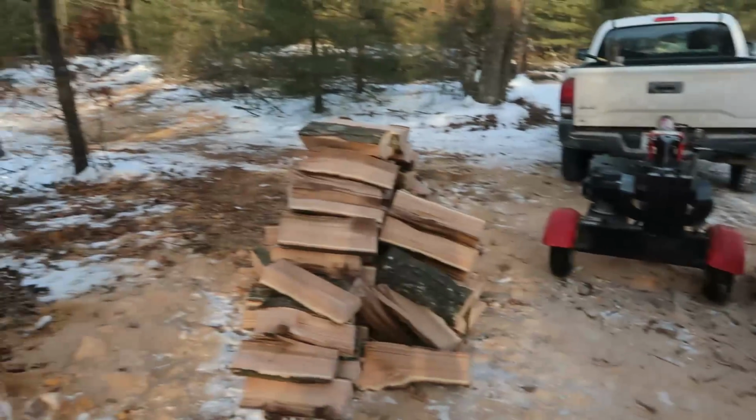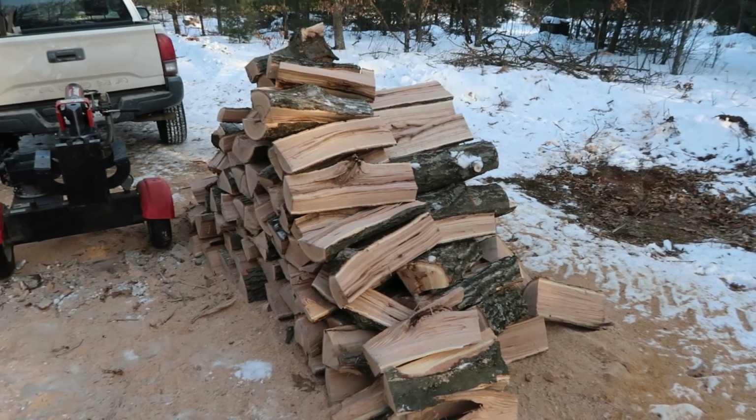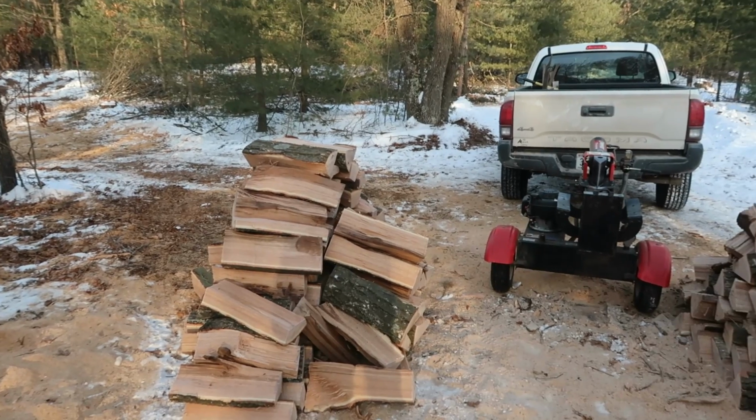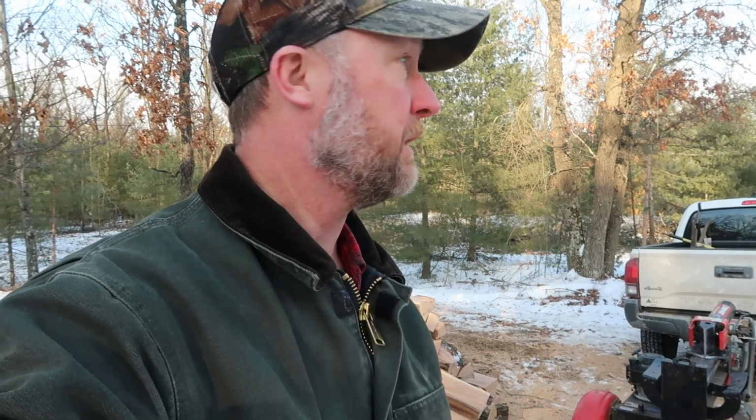That's what we got done. Now we just have to haul all this back to the woodshed. But that'll be for tomorrow, so right now I have to get into the shop. Sam and I are building that utility trailer, so I've got to switch gears, go from splitting wood to welding. And actually I'm teaching Sam how to weld, so I have to play the role of teacher here and help him with his welding skills a little bit.